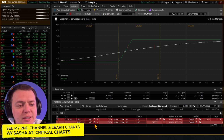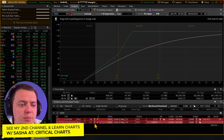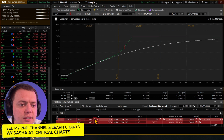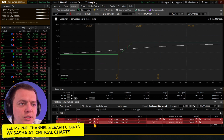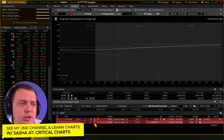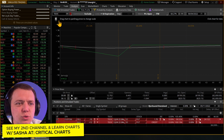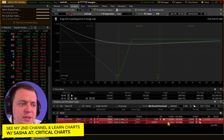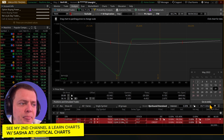Now, let's say you're dealing with fewer contracts. Let's just go down to about 10 here, and we'll go down to 10 on this side. What you could do is still add that extra put. You might only need 2 of them now rather than doing 4 like I had before. You might only need 3 of them if you want. It just depends how well protected you want to be.